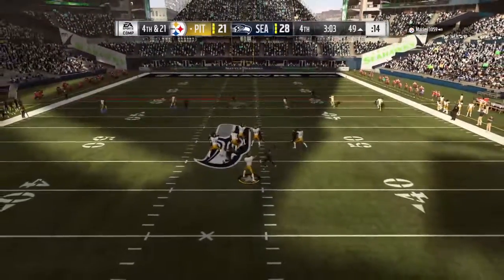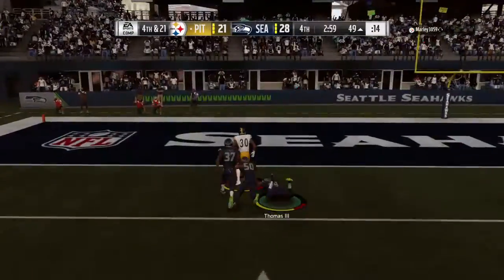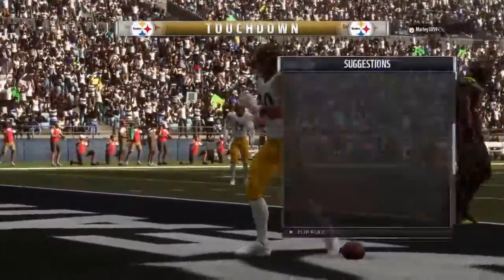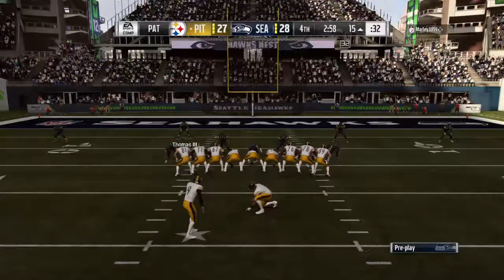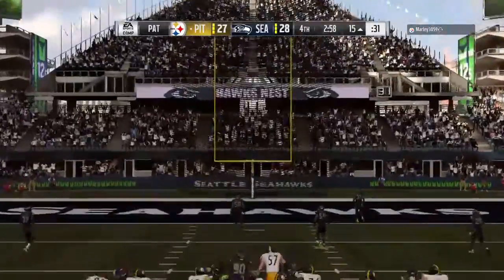Here we go. It's Roethlisberger on fourth down. And that is caught. He's got his running back downfield, and he's going to take it in for a Steeler touchdown. A big play there, 49 yards. And the Steelers are an extra point away from tying this thing up.